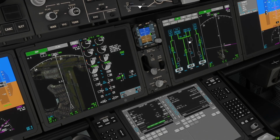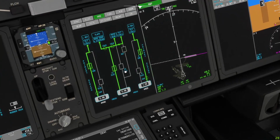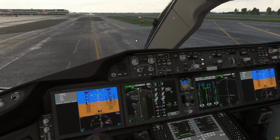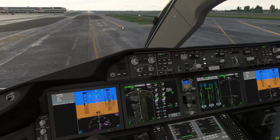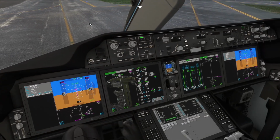Aha, there's the hydraulics now, interesting. Yeah, I believe since previously we had the center 1 and 2 electrics on, at least the center system should be pressurized. But yeah, never mind. Very quiet. Schiphol traffic, easy 86 Tango Whiskey pushing back, stand Hotel 4, Schiphol.